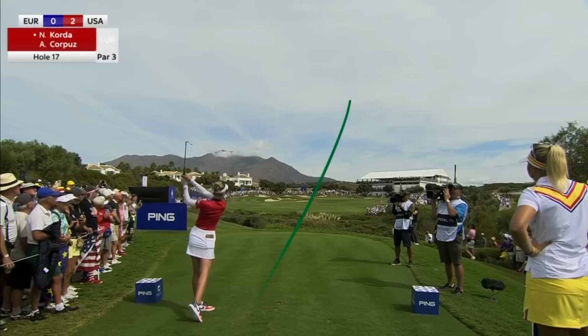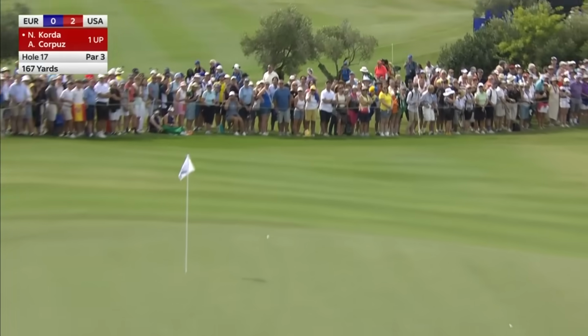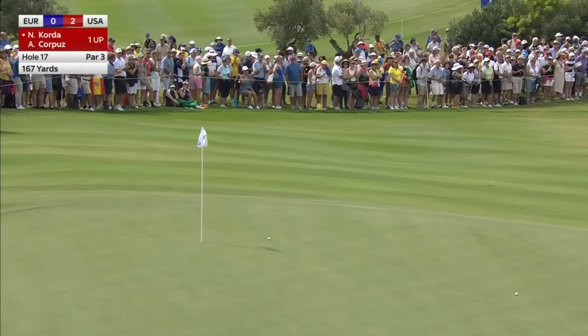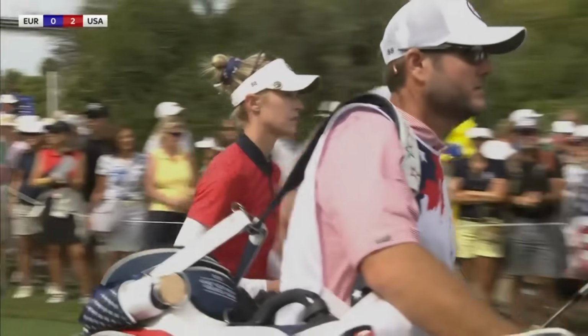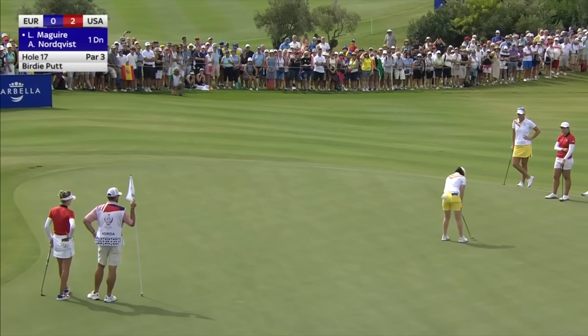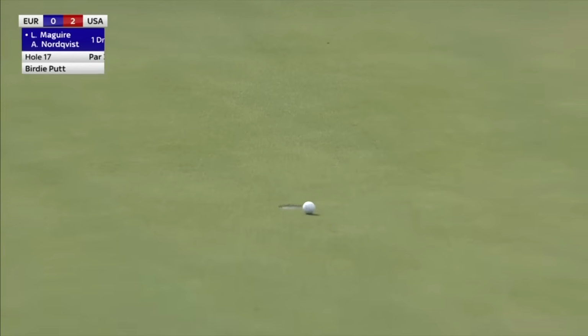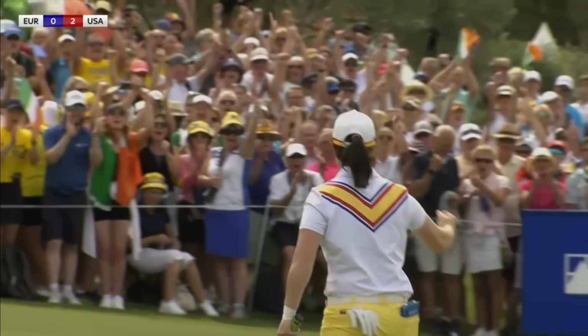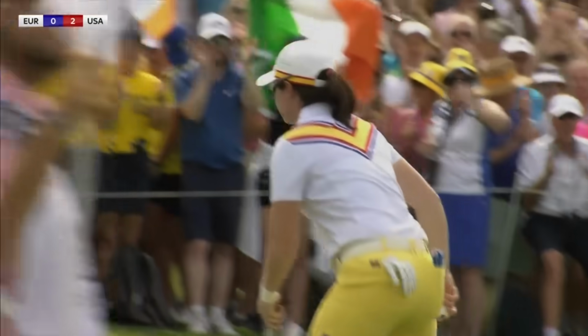There's some room there for Nelly to get it inside the Europeans, and this has a really good line. Oh, it's a great result. And this match could be over here for the US for a birdie. Extremely difficult left to right putt with 2 feet of break. Might need to go in for Europe, and it does. It's another moment in the Solheim Cup for Leona Maguire, who just relishes this competition.